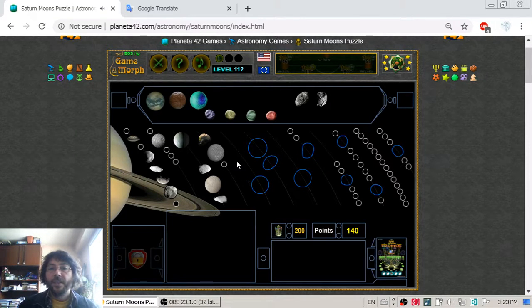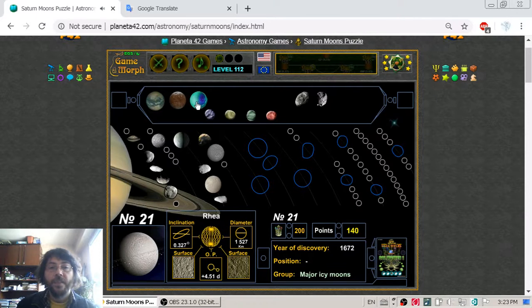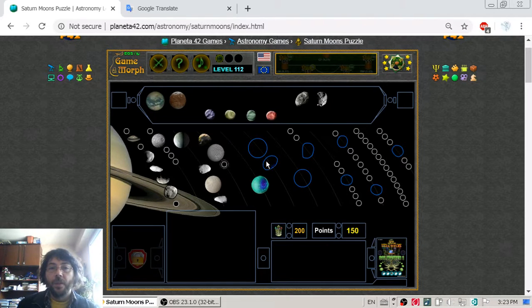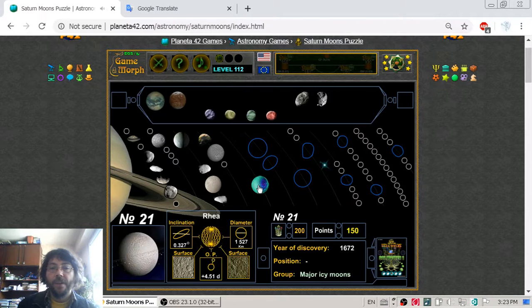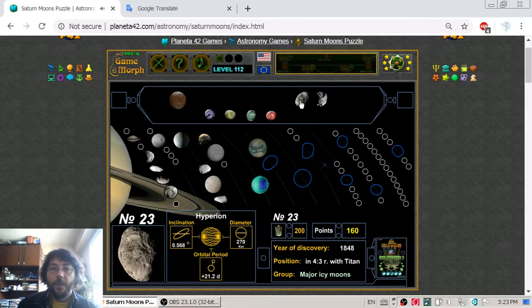We are moving to the next part of the ring. And this should be moon 21. Sorry, this is Rhea. Yes, it goes quite alone. But in the next part of the ring, we have actually the biggest moon of Saturn. This is Titan, with a diameter of 5,150 kilometers. Quite big. And near it is the piece of rock Hyperion, with a diameter of 270 kilometers.